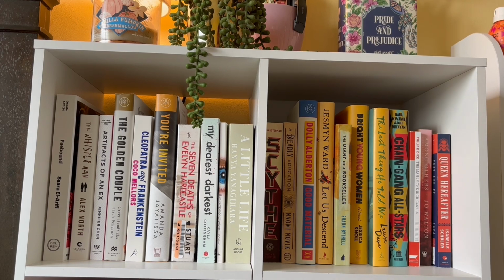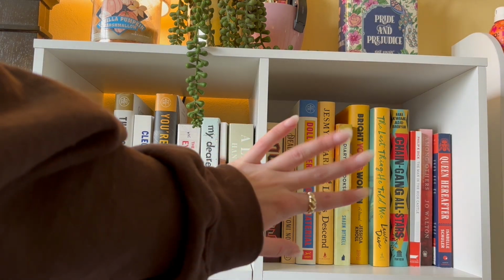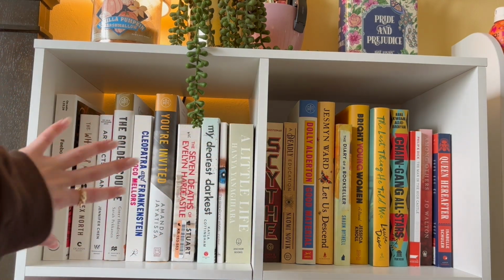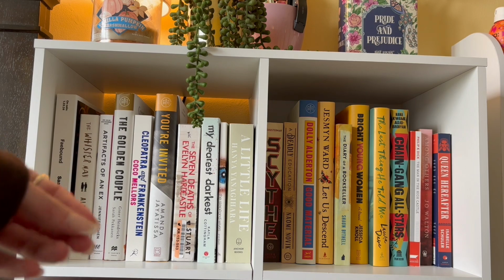We are starting off at the top of this bookshelf. These are almost all fiction books, just a heads up. We are starting off with white books, then it goes into cream, tan, orange, red, you can see. So let's just start off left to right.